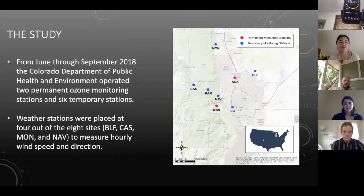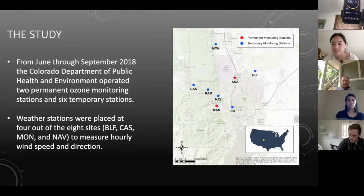So from June through September 2018, the Colorado Department of Public Health and Environment added 6 temporary monitors in the area, 4 of which measured wind speed and direction. Their intent was to collect ozone data around the city to compare to the data they get from their 2 permanent monitors in the hopes of testing the representativeness of the permanent sites.